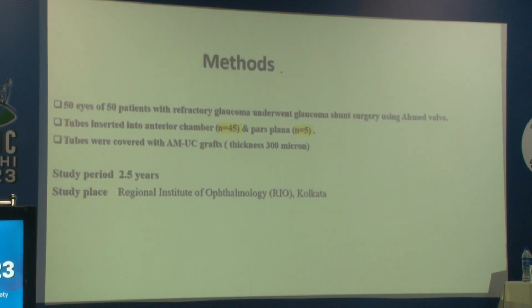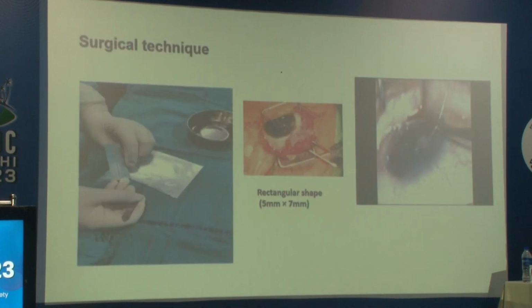Method: 50 eyes of 50 patients with refractory glaucoma underwent glaucoma shunt surgery using the Ahmed valve, and the tube was inserted into the anterior chamber and the pars plana, and covered with an AIOC graft. The period of study was 2.5 years at AIOC, Kolkata. This is the surgical technique.